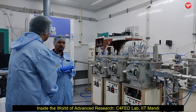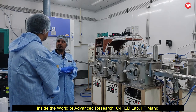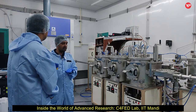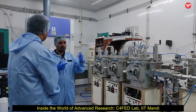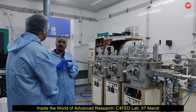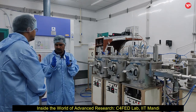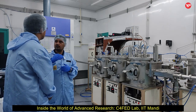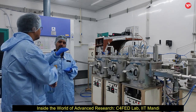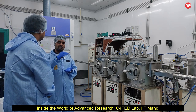For example, we are fabricating a MOSFET. For the semiconductor, I showed you the wafer, the silicon raw wafer. That is the channel material. Upon that we have to deposit the insulator layer. Like we can see in the structure, silicon dioxide or something. Yes, metal oxide semiconductor.